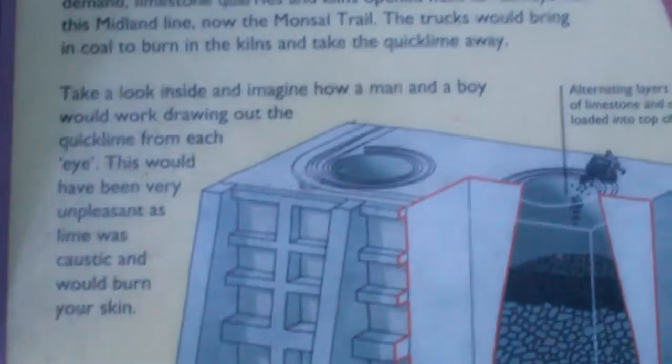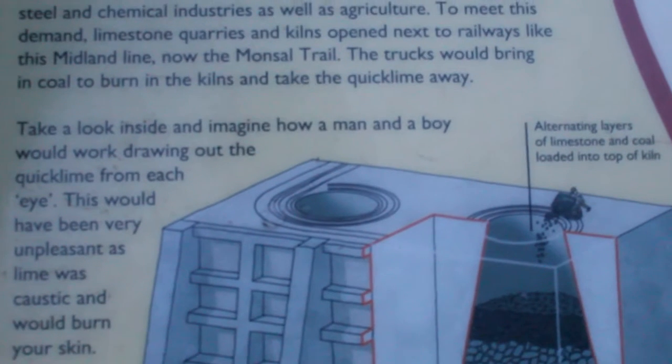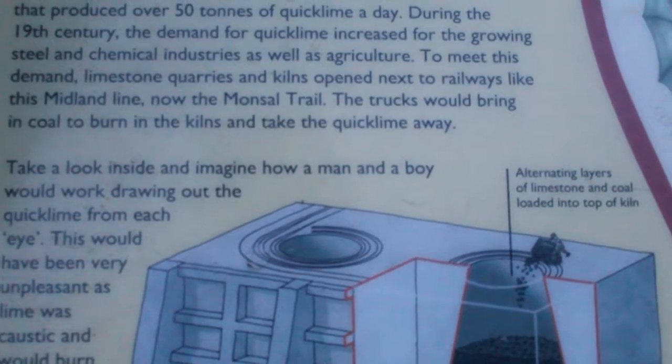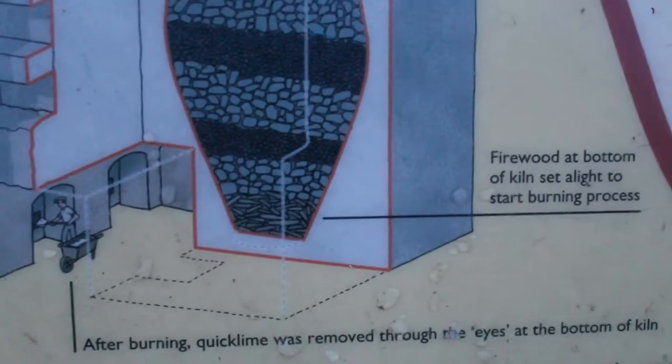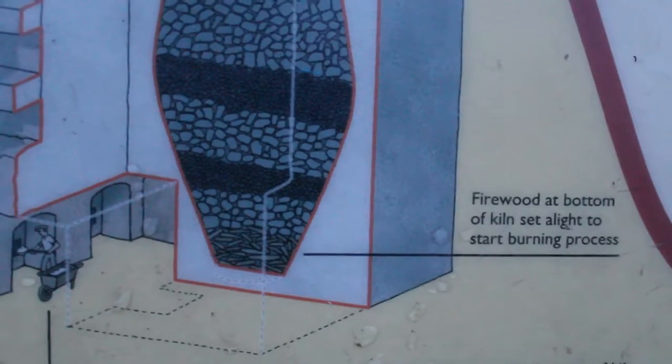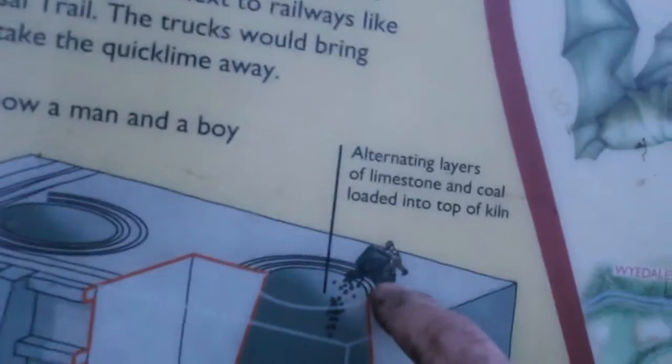You see, I was right. It would have been empty and they would have tipped it all in there. Take a look inside and imagine how a man and a boy would work drawing out the limestone from each eye. This would have been very unpleasant as lime was caustic and would burn the skin. That's a cutaway diagram, and the coal would burn out to the bottom there. After burning, lime was removed through the eyes at the bottom of the kiln. So we were at the top there. We were tipped down.